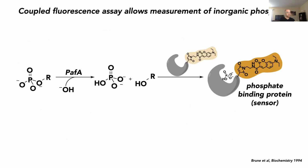And it turns out there's a commercial solution to this problem that we were able to adapt to work with our on-chip assays. You can buy this protein called the phosphate sensor from Thermo Fisher. What it is, is just E. coli phosphate binding protein with a covalently attached coumarin fluorophore at the active site. So when this protein binds phosphate, the fluorescence properties of the coumarin change, and then we can simply measure this change over time to infer the rates, in a manner very analogous to the direct readout of catalysis.